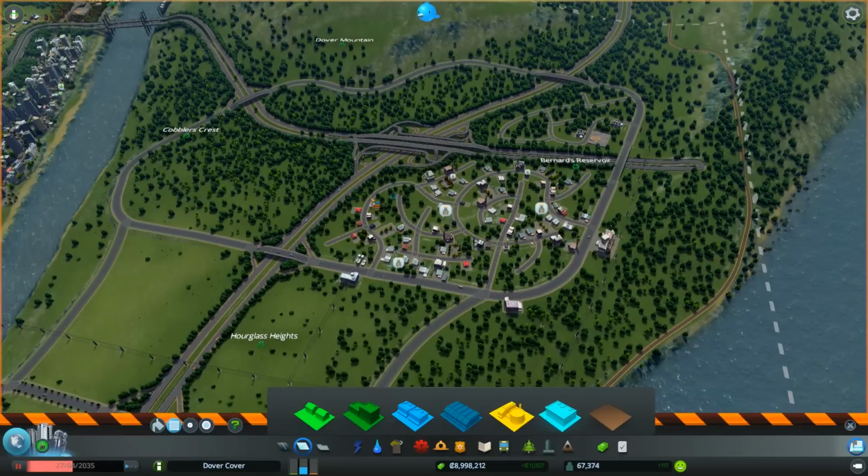Also, another big misstep that I took was the roads here. I clearly didn't envision this properly. These roads don't look very good, and I want them to look nice. Now, that's my main concern.